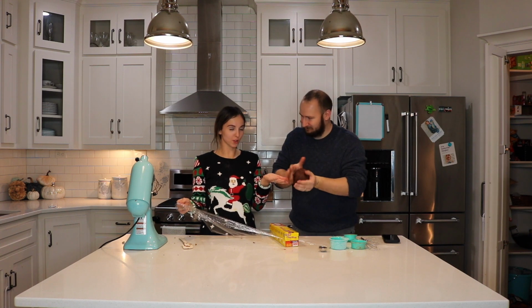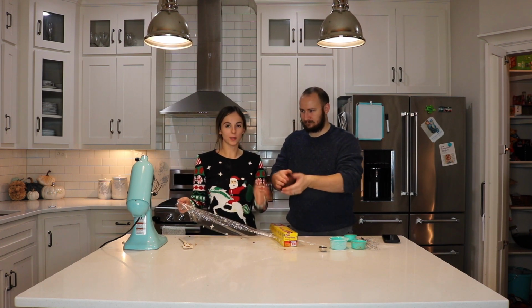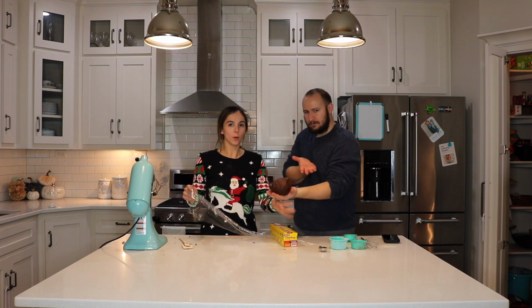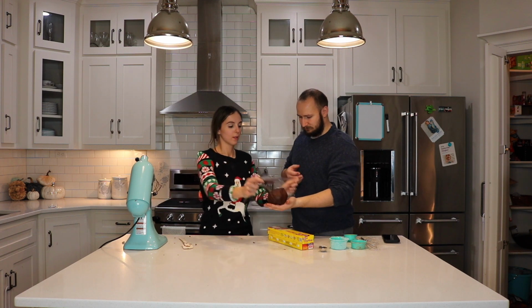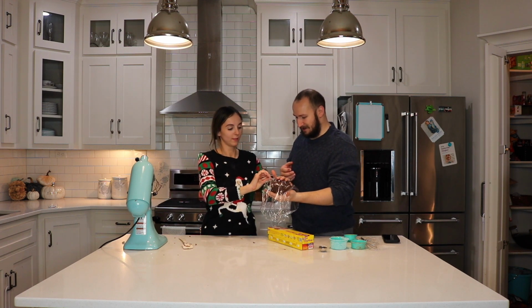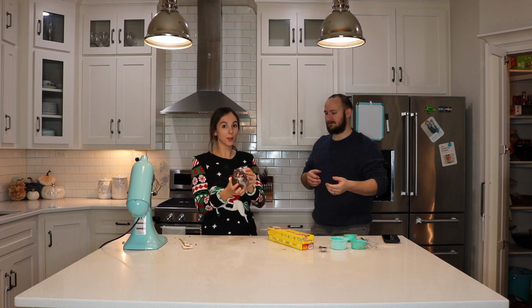Okay, so this is what your dough should look like. You're going to put it in saran wrap and then refrigerate it for at least an hour or overnight. We don't have any longer than an hour because we're old. Yeah. So while we wait for this in the fridge, we're going to take down our fall decor.